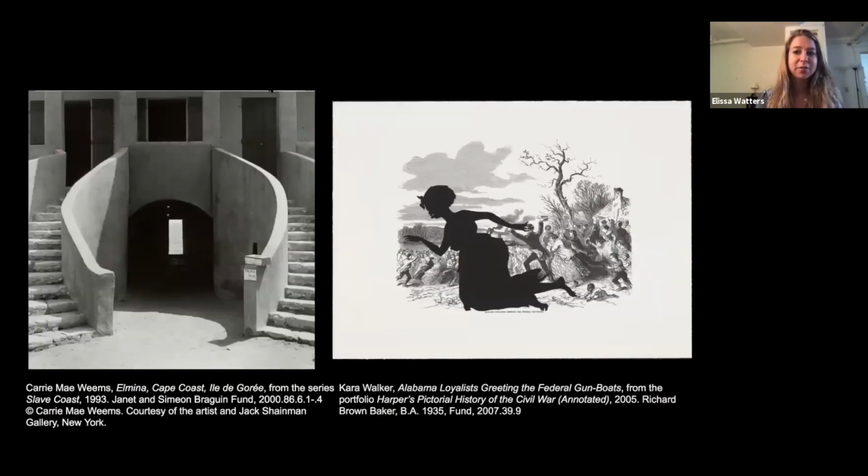In light of recent events such as the murder of George Floyd, the protests that occurred in the wake of this tragedy, and a heightened awareness of the racial inequalities that continue to pervade American society, the theme of today's program seems especially relevant and urgent. The two artists we're discussing, Kara Walker and Carrie Weems, both grapple with the challenging histories of the transatlantic slave trade and the subsequent enslavement of Black people in the Americas.